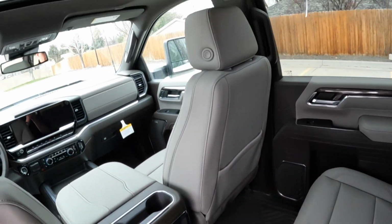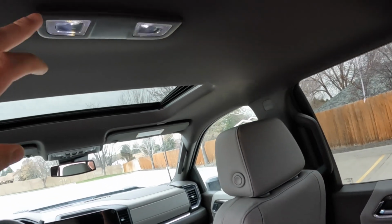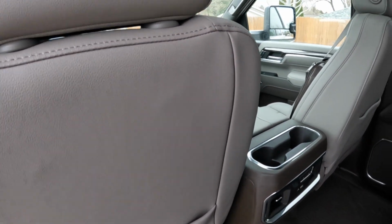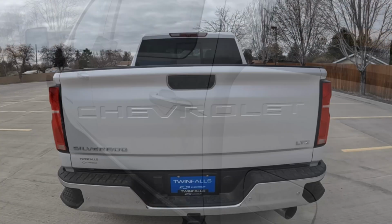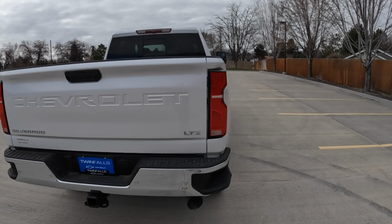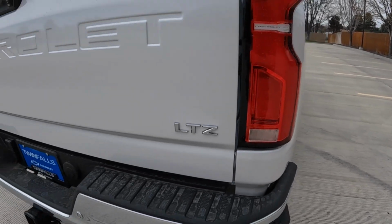Anyways, I'm not the engineer behind it, so we'll just leave it as it is. LED lighting up top. And you know what? I think it's time to hop around and check out the bed of the truck. These HD trucks really have a nice rear end with the tailgate stamped Chevrolet and the LTZ to remind you that you're driving something fancy.